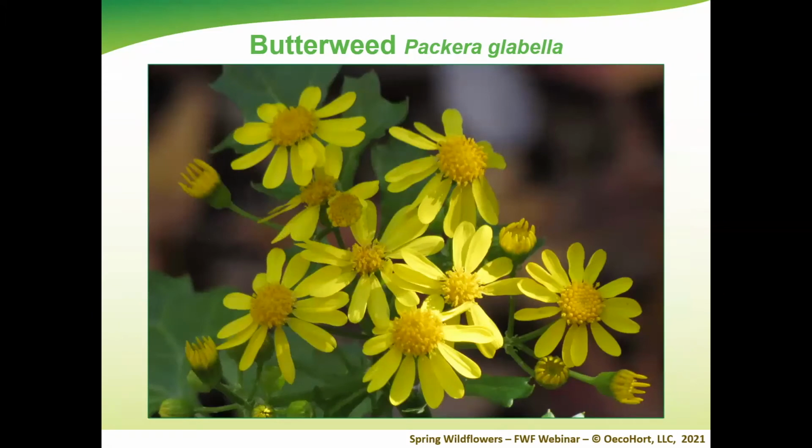And there's a close-up of the flower. And these tend to be early in the spring, more like April, sometimes early March into early to mid-April.